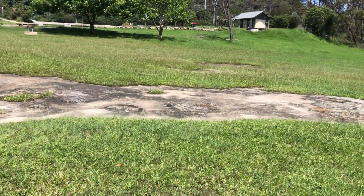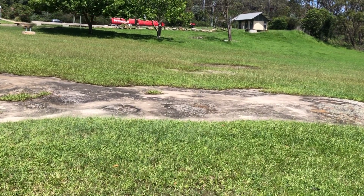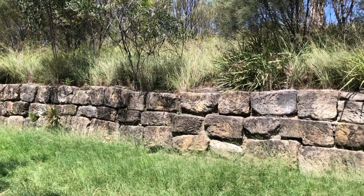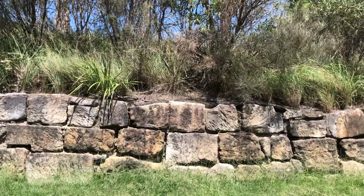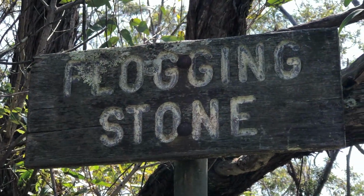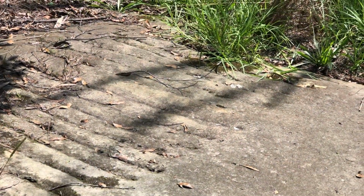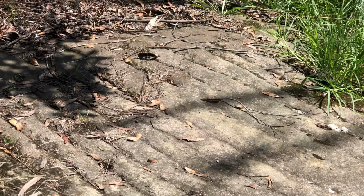And then if you do your research, you realise that this was an original campsite used by the convict gangs who built the road known as Cox's Road, which was started in 1814 and was the precursor to the Great Western Highway. This wall is supposed to have been made by convicts, though I'm not sure if that's true. On the back, in the scrub, is something called the flogging stone, which is supposed to have been where convicts were whipped. The grooves were meant to ensure that floggers had a secure footing, apparently.